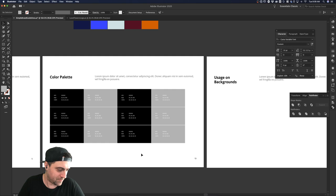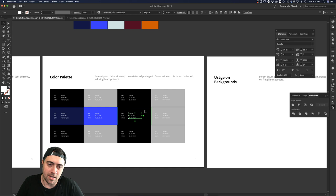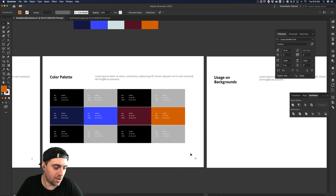So we can keep these if we wanted the blacks and whites and just bring the color palette in. Whenever you're building your color palettes or your brand guidelines, always do hex, RGB, and CMYK. If you want to get crazier with it, if you know your client might be doing print, doing Pantone color references is also helpful. It really depends on the client, but it's always great.